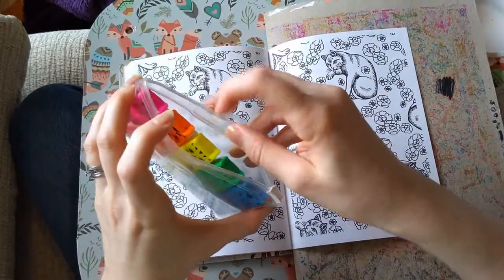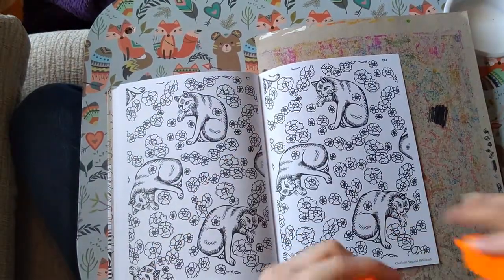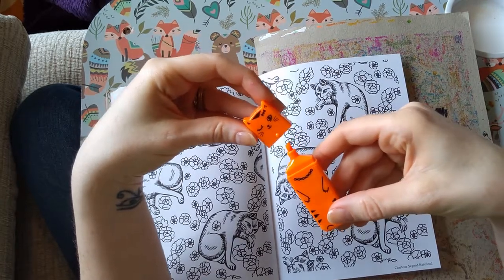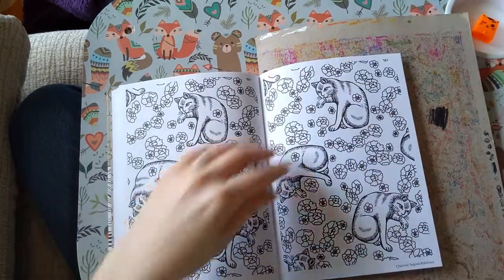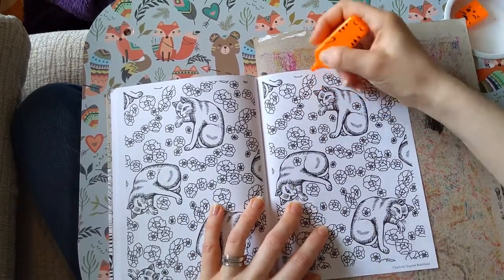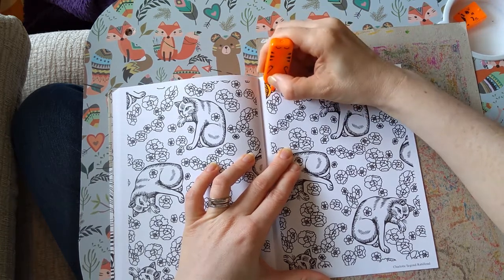So hopefully this will be nice and straightforward. We won't end up in a nightmare. Do you think they thought this through? Decapitating the cat? Who knows? Anyway, I've got this little drink thing here, and that's where I put my lids. Handy. So obviously, or maybe not obviously, but obviously to me, all my cats are going to be orange.